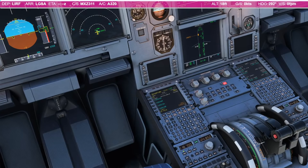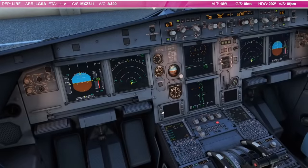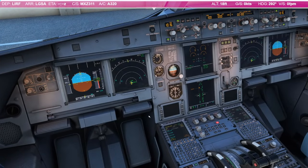Good afternoon. Manta 311, stand 502. 320, QNH 1016, request clearance, Harnia, Crete.